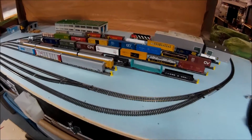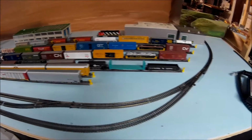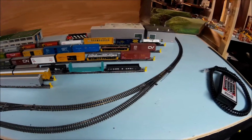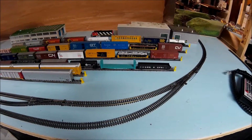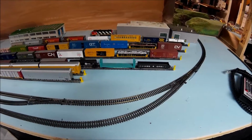So I just thought I'd do a quick video of the layout, a basic layout tour. I've had a couple of production videos of building the helix and everything, but I don't actually have one of the layout as it is right now. It's a full production layout. It's fully operational. I usually have 5 to 6 operators during a session.